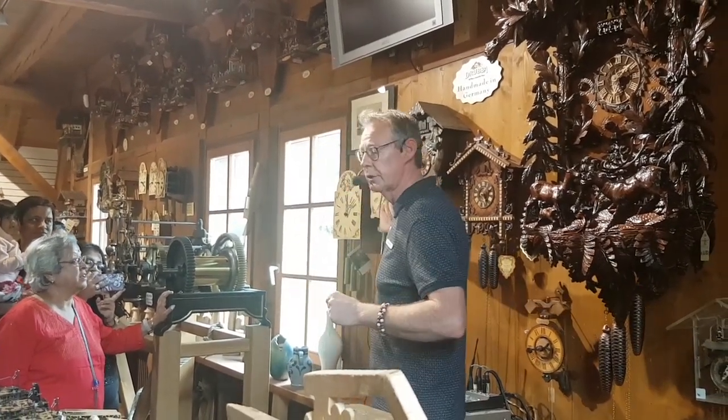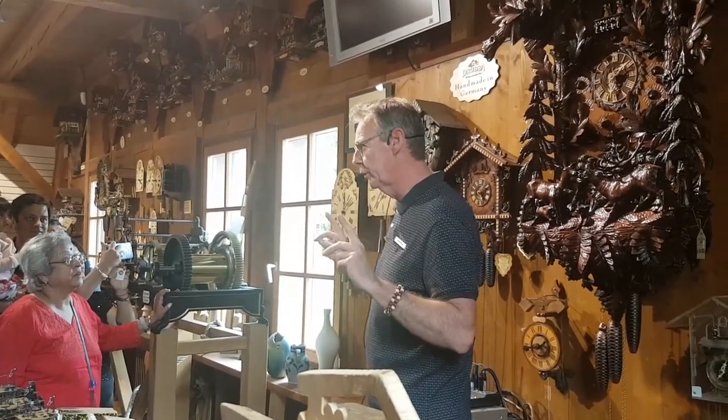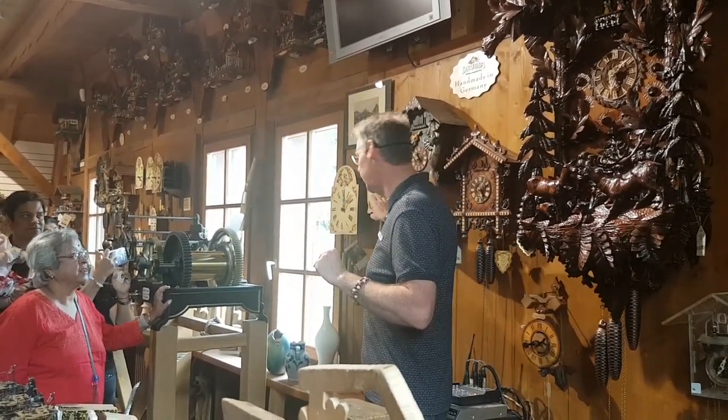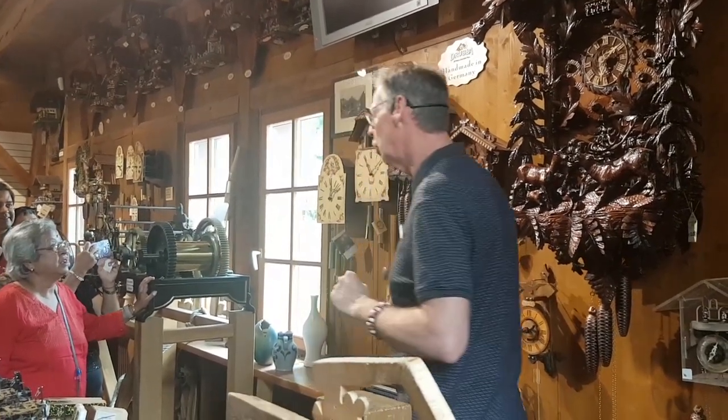But here is another interesting clock made by a clockmaker that wanted to tell a very, very important story. So he made this special clock to tell the story, then he called his clock the in-laws clock.